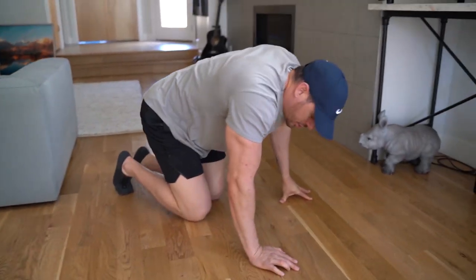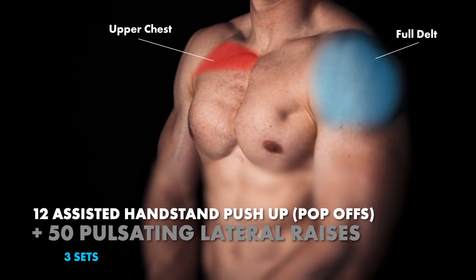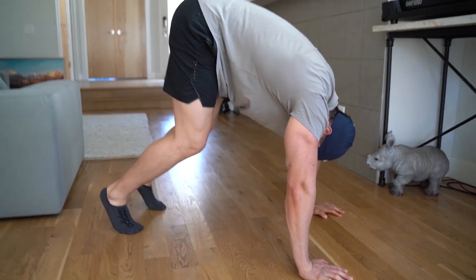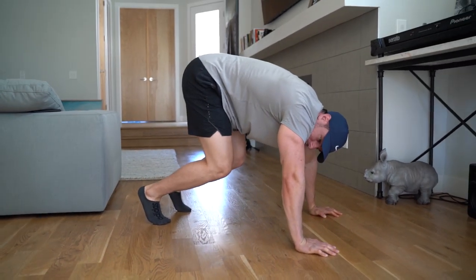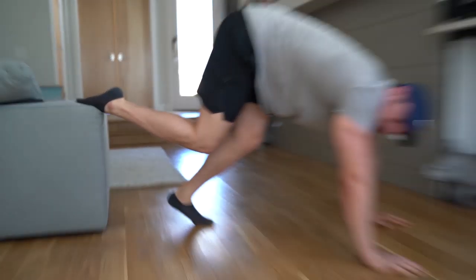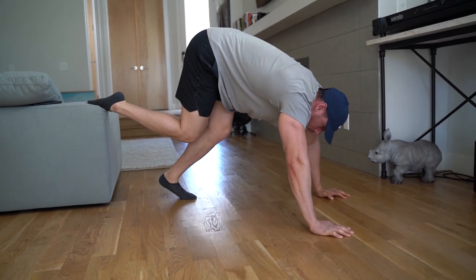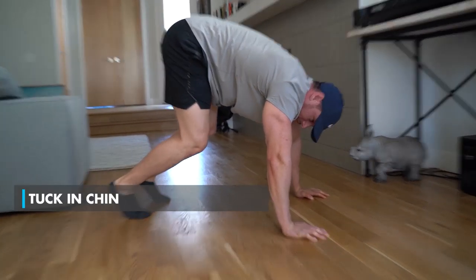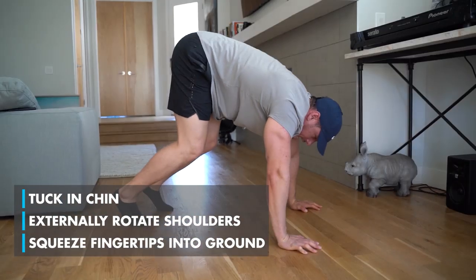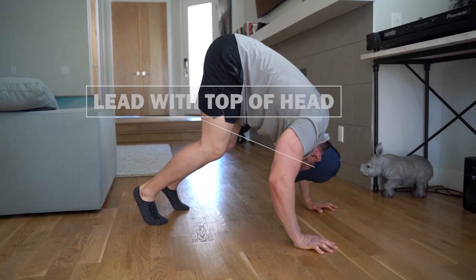Second superset, we're gonna be jumping into assisted handstand pushups, pop off. Essentially you're gonna be in a position where you can bend your knees if you would like, or make them a little bit more straight. You can also put your feet on top of a couch or a counter to make it more difficult. What you're gonna do is tuck in your chin, externally rotate, squeeze all of your fingertips into the ground as much as you can. Tuck this chin in and you're gonna come to the top of your head.